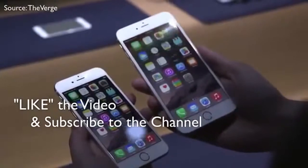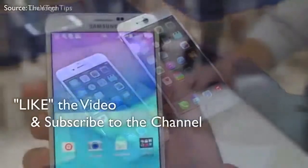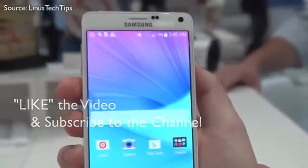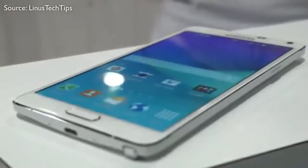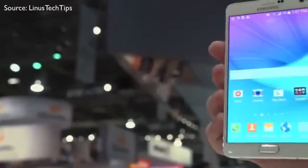I do realize that I skipped over some small specs, like NFC for example. Both of these phones have NFC and can do mobile payments. The Note uses Google Wallet, and the iPhone uses Apple Pay.